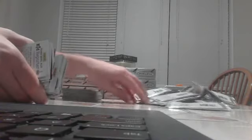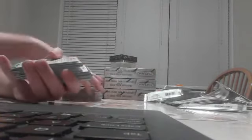Let's get started with the first box. Let's hit something big right off the bat. All right. First pack, we're going to have a class ring refractor from Mike Evans, the Tampa Bay Bucs, and a red and yellow Daunte Culpepper for the Vikings.